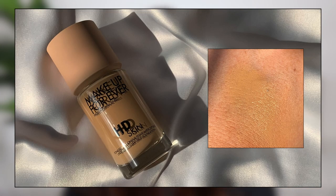Another new release that I really wanted to check out is from Makeup Forever, and it is their HD Skin. I've been seeing this all over Instagram lately, and I decided to get the shade that matched the old Makeup Forever foundation HD. They have a conversion chart on Sephora that you guys can check out, and I was Y315, so I ended up going off that.